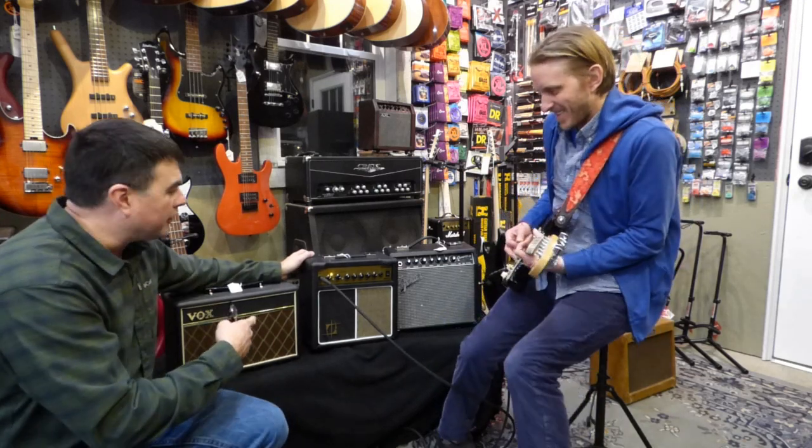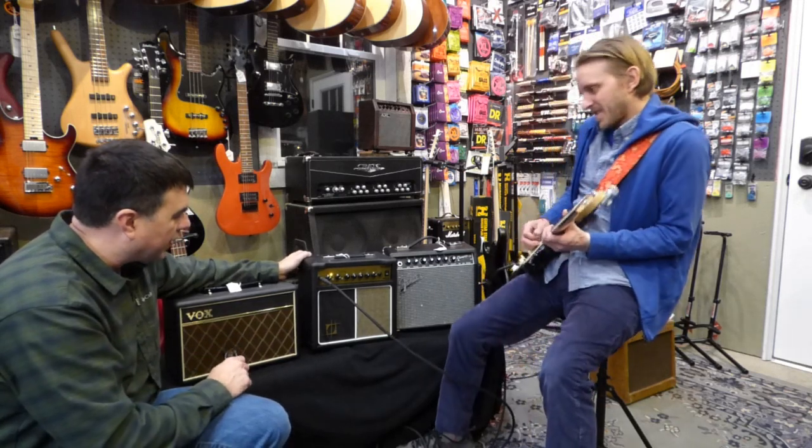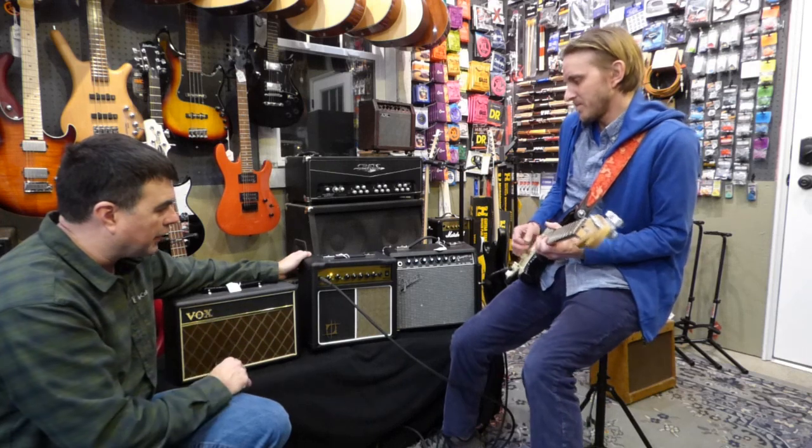So, little Randall, Neil Betancourt signature amp. Neil Betancourt is a signature player for Washburn Guitars, and Randall is done.